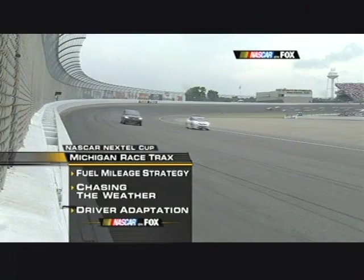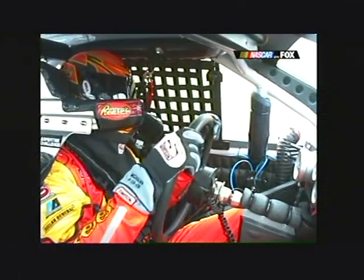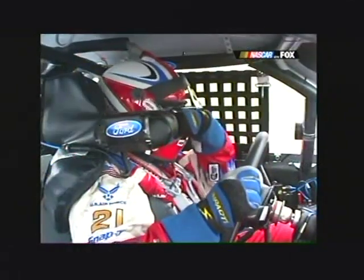You know what, DW? I can make changes every pit stop. You may have to help me out a little bit, like Mike pointed out, moving that car around to find where it likes to run. Yeah, this is a big, wide racetrack, and you can do it.